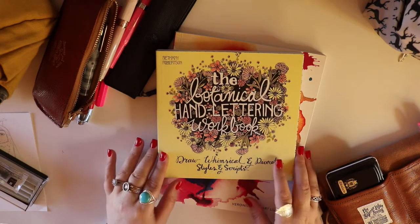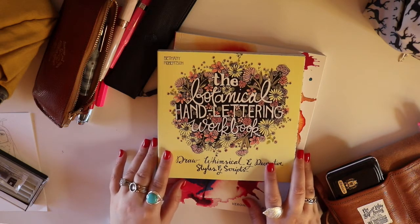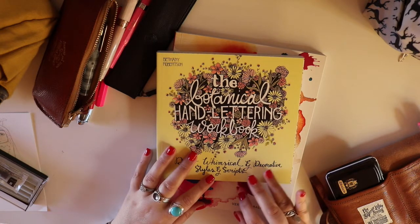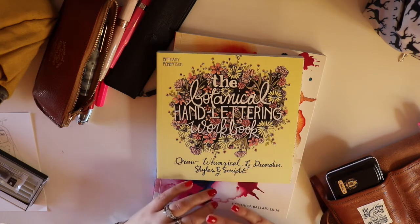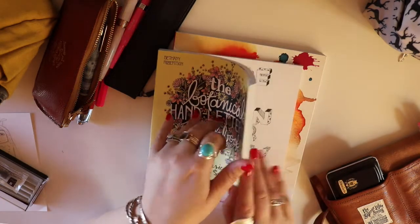I bought this one on the weekend. You know, lettering books are my Achilles heel at the moment because I am so desperate to learn lettering. So desperate. And I keep thinking if I get enough of a library of lettering books that I'll suddenly get good without practicing. So yeah, there's that little tidbit of information.